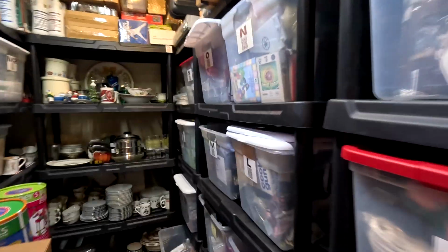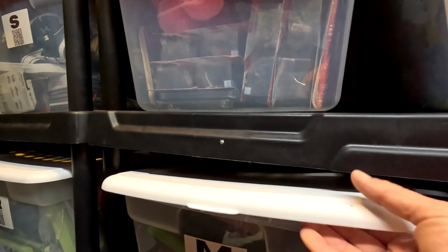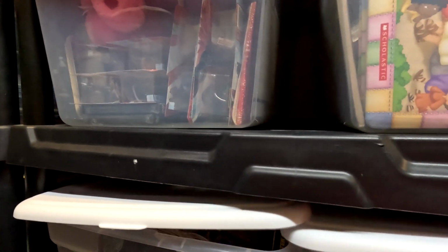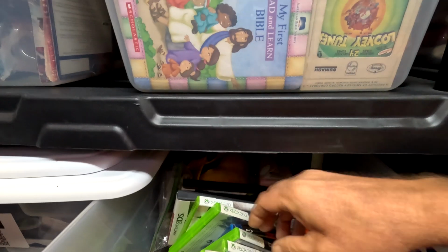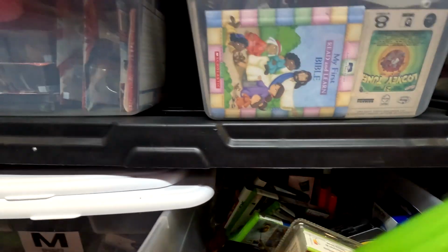Have a video game going out. This is the Elder Scrolls 5 Skyrim Legendary Edition. This is for the Xbox. This is for the Xbox 360. This is in bin L, so right over here. Okay, so it'd be this one right here.